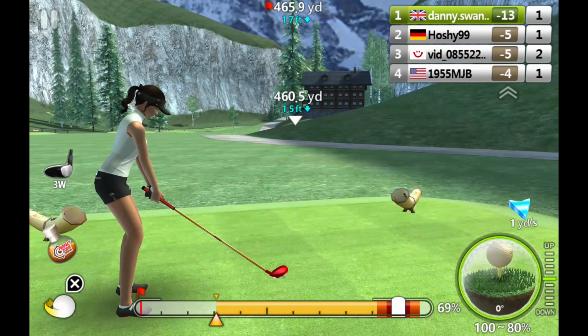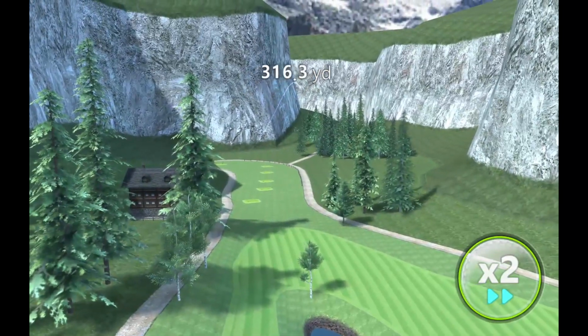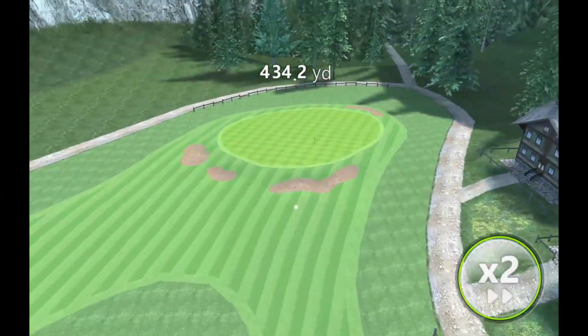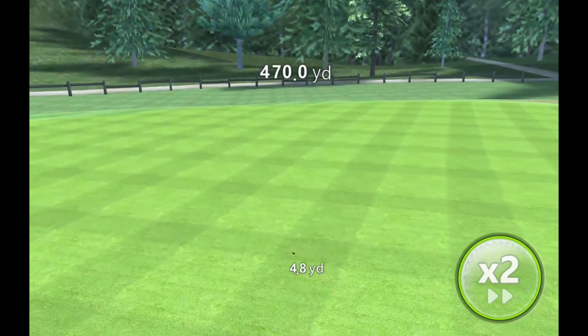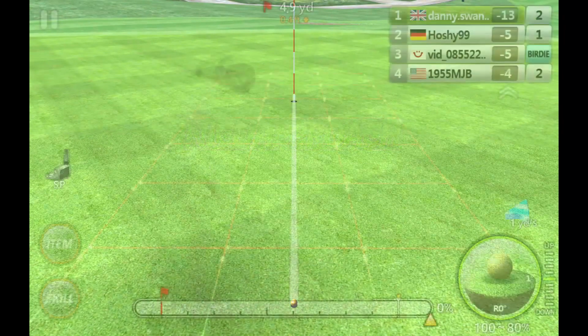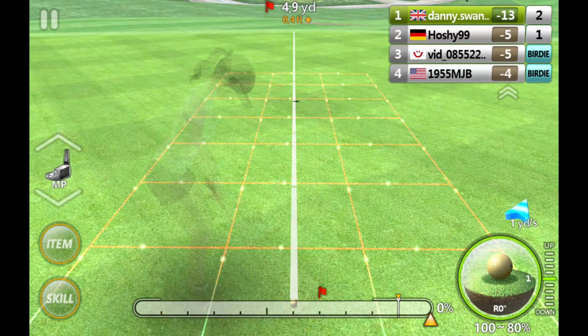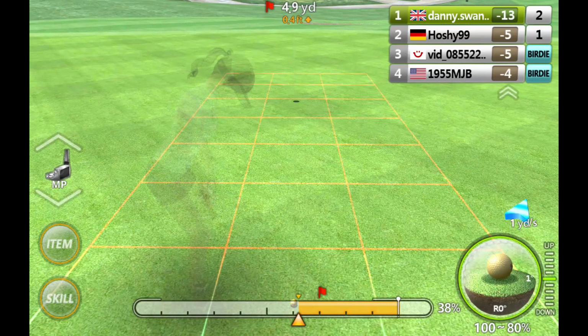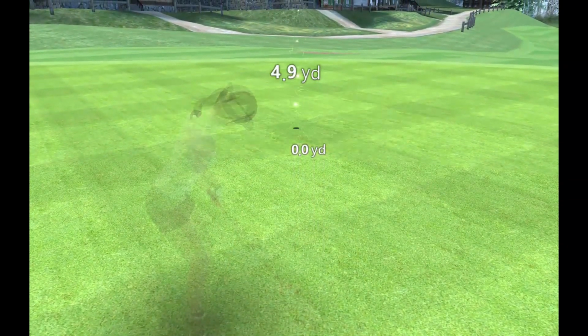So for this one, I'm going with a fade, and it's going to bounce in front of the bunker. The aim was to just clip the edge to take the pace off it, which I did manage to do. So that was pretty much as good as I could have intended. That tiny bit too hard, and you can end up with a 20-yard putt, which is holeable, but not half as easy as this one. This doesn't even require a guide. It's just a case of whacking it to the left edge and letting the break pull it in a bit, and it should end up pretty central. There we go. So that's it.